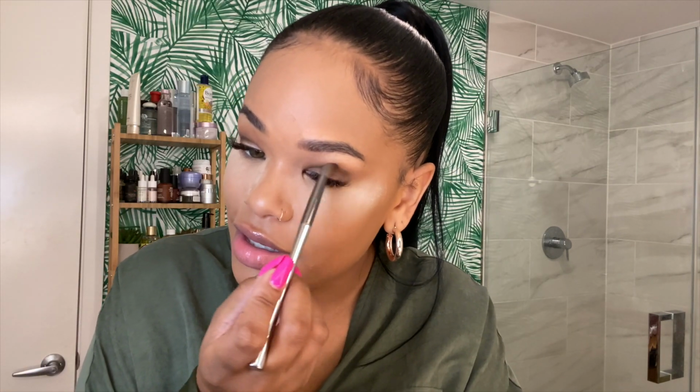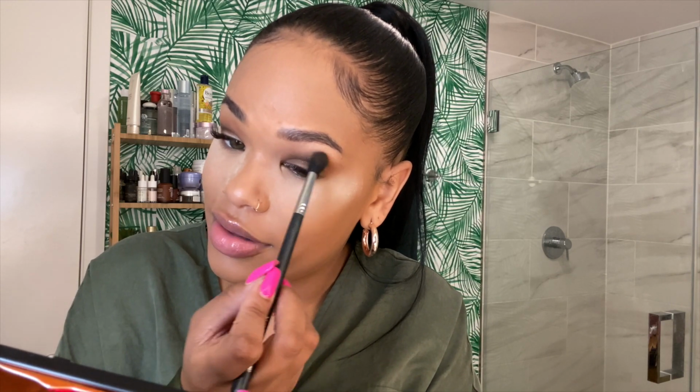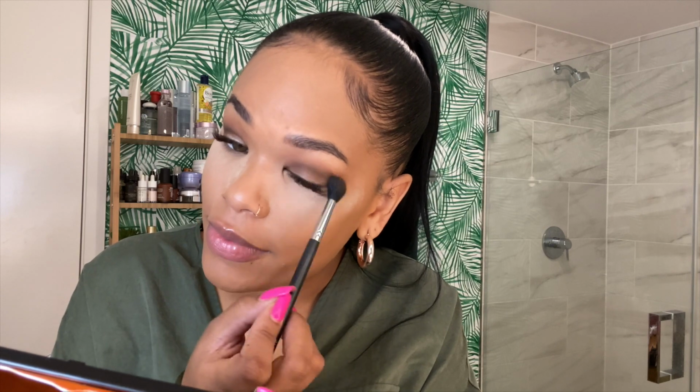Her eye looks way warmer, but then you gotta factor in that we're different skin tones. So the shadows and the colors which she used are gonna look different on me. Because I'm thinking hers definitely looks warmer than this, but it's still coming out really pretty.